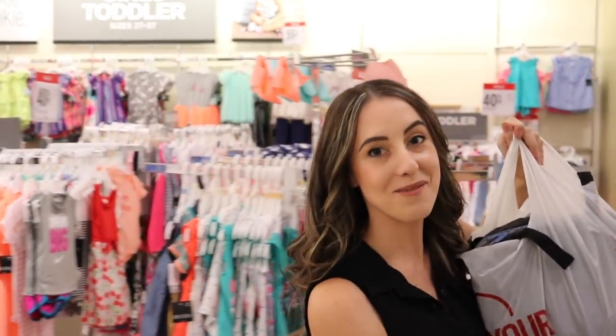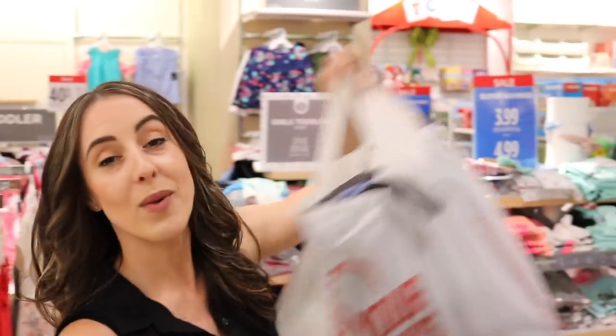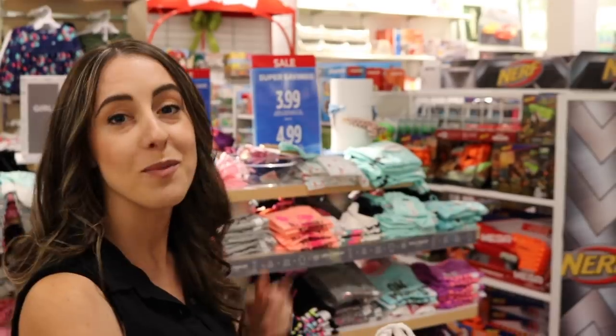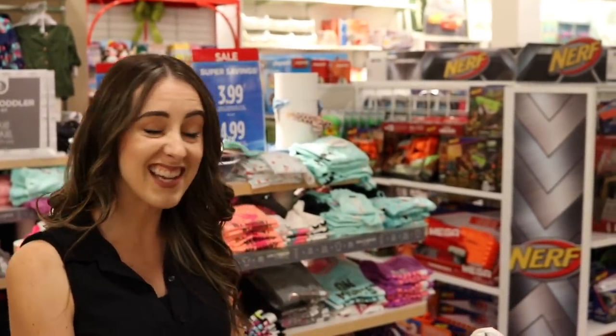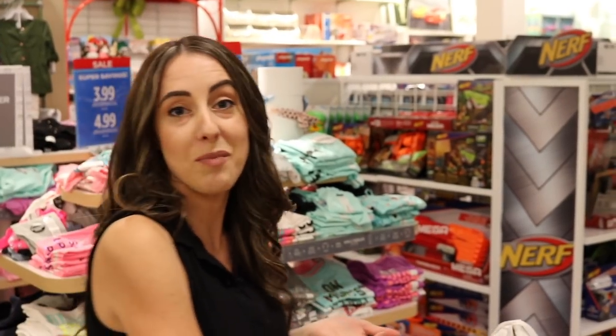All right, guys, we just got done with the checkout. Look at all this stuff, but we have $30 more to spend. So I'm gonna go see if there's anything else I can find for Landon. Really, he's got a lot of hand-me-downs and he's pretty set. Maybe something for Kaylee, 30 bucks, let's see.